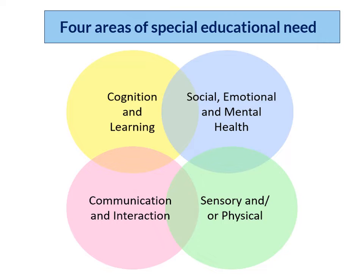Communication and interaction covers support for children struggling to say what they want, to understand what is being said to them, and also understanding the social rules of communication. And the sensory and physical category covers children who have vision, hearing and multisensory impairment, and also those with physical difficulties. Individual children may have needs that cut across all these areas, and their needs may change over time. So support for a child should always be based on an understanding of their individual particular strengths and needs.